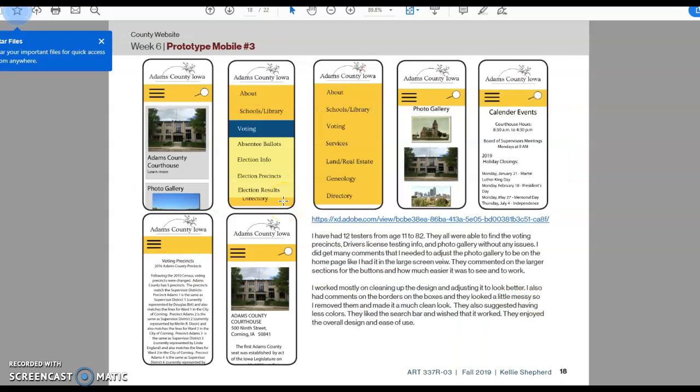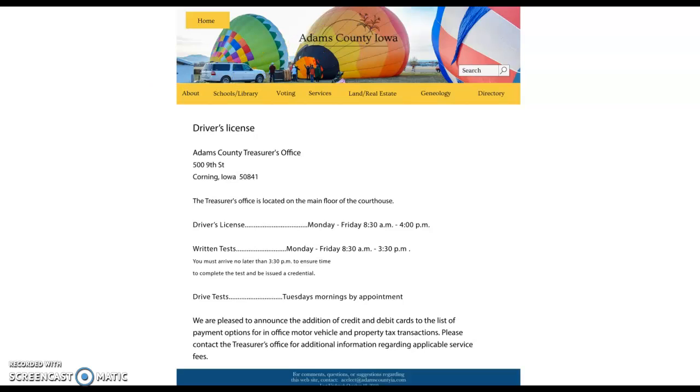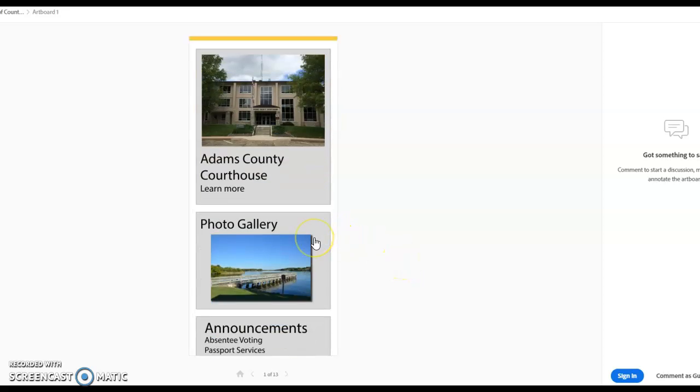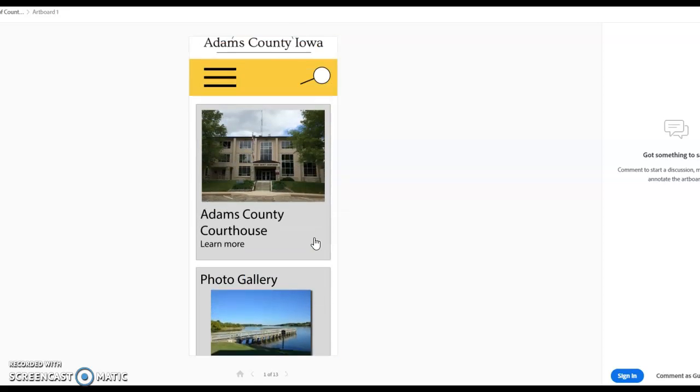And here's my last one. And this is the mobile version. And let me pop to that here. Now I will warn you that it says that this is running wrong today, so we'll cross our fingers it'll work correctly.